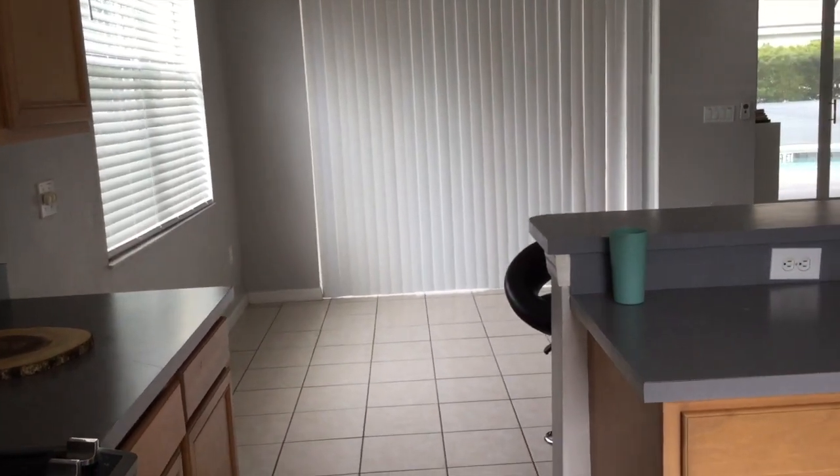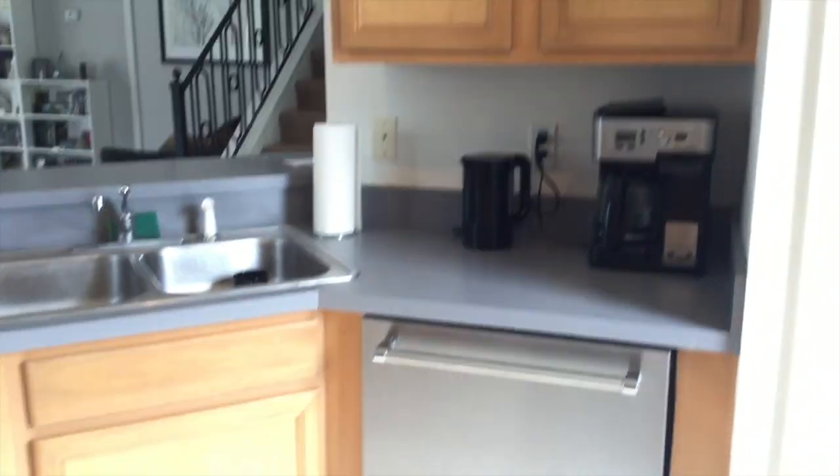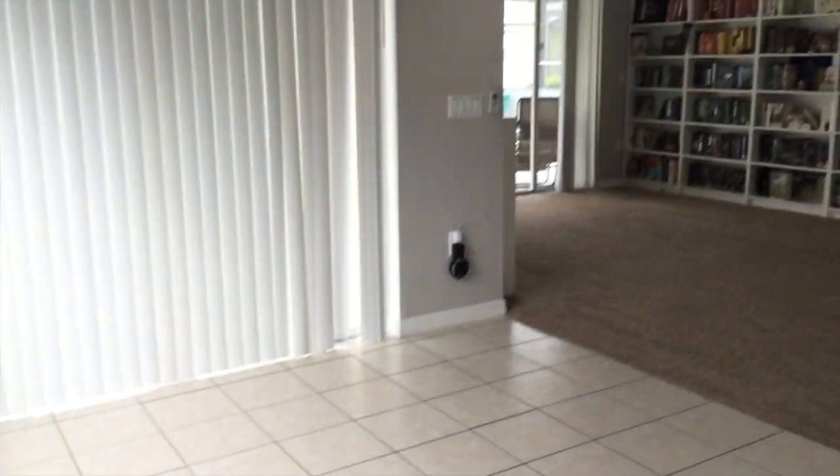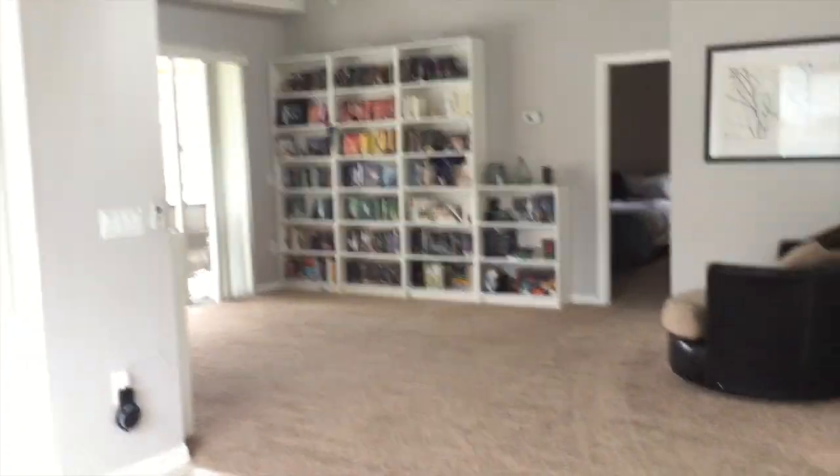We actually have a dining room in this house. The other house that we had did not have a dining room. It was basically the living room. So that's a big plus. And we don't have a dining room table yet, but eventually we want to get a smallish table. We don't want it to take up the entire space. My husband and I are very particular about having wide open rooms.